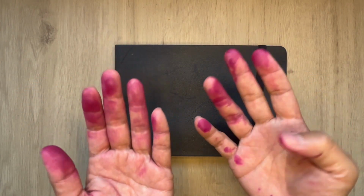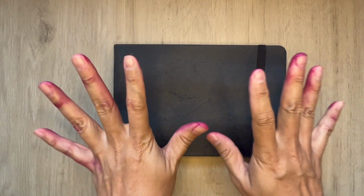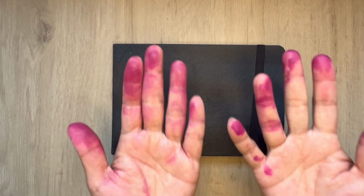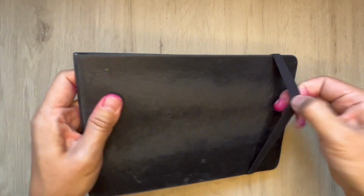Apologies for this, I just messed up my hand. I was transferring new ink into my Moonman pen and this was what happened. So please, do not let this bother you while you're looking at what's in here.